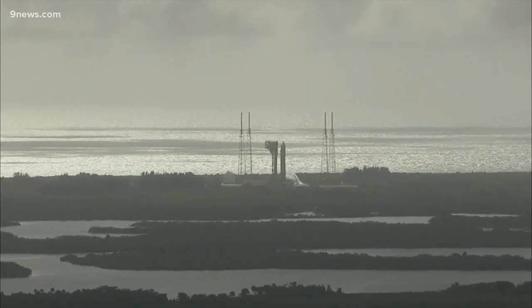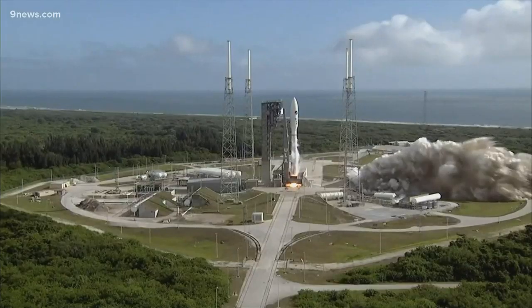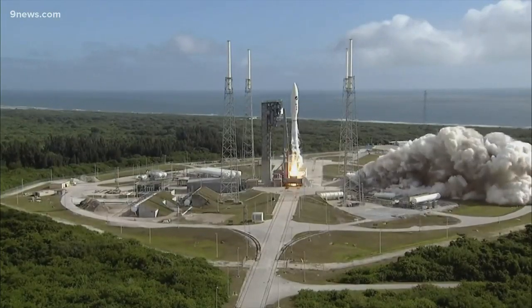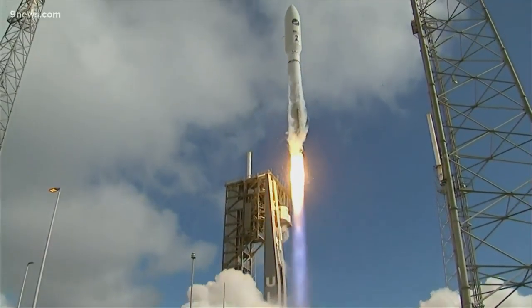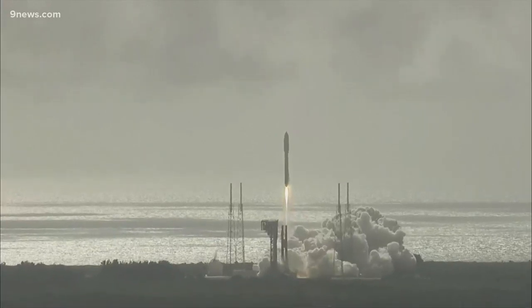9, 8, 7, 6, 5, 4, 3, 2, 1, there's ignition, and liftoff of the United Launch Alliance Atlas V rocket with USSF-7 for the United States Space Force on a mission dedicated to America Strong.